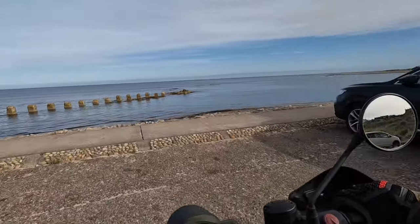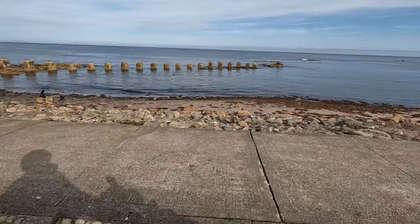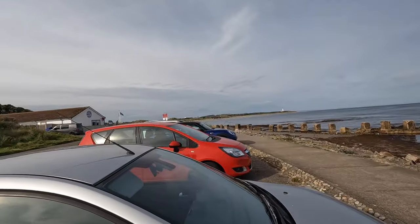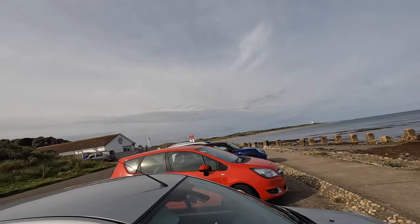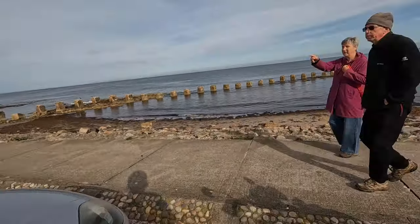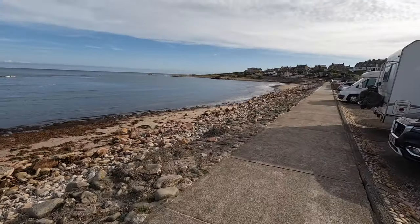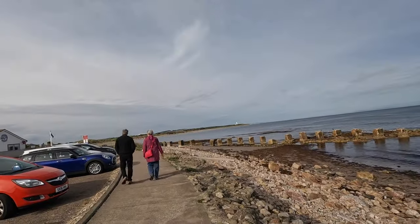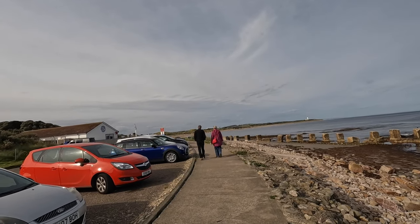Anyway, parking up first of all in town. A very, very flat sea today. Very surprised. RAF Typhoons seem to be doing some takeoffs and landings, looping round.